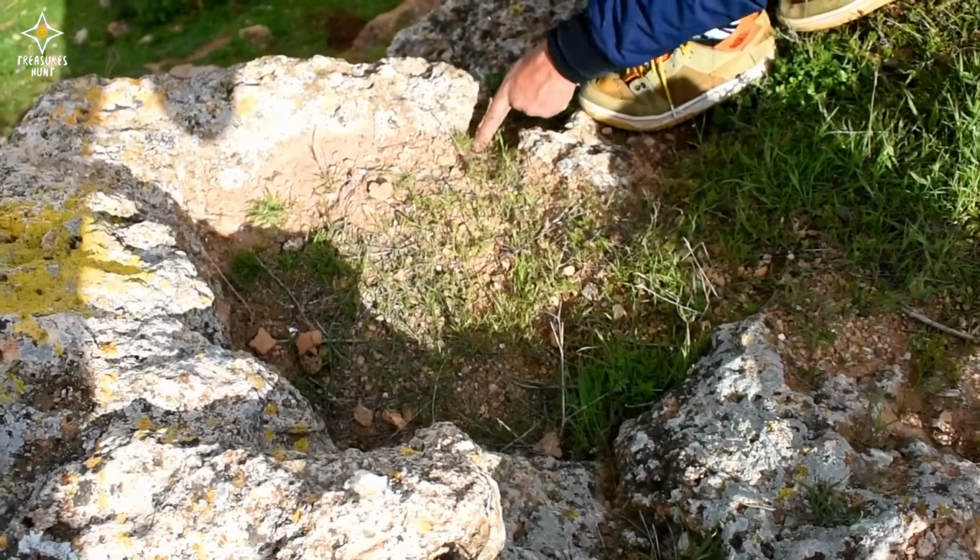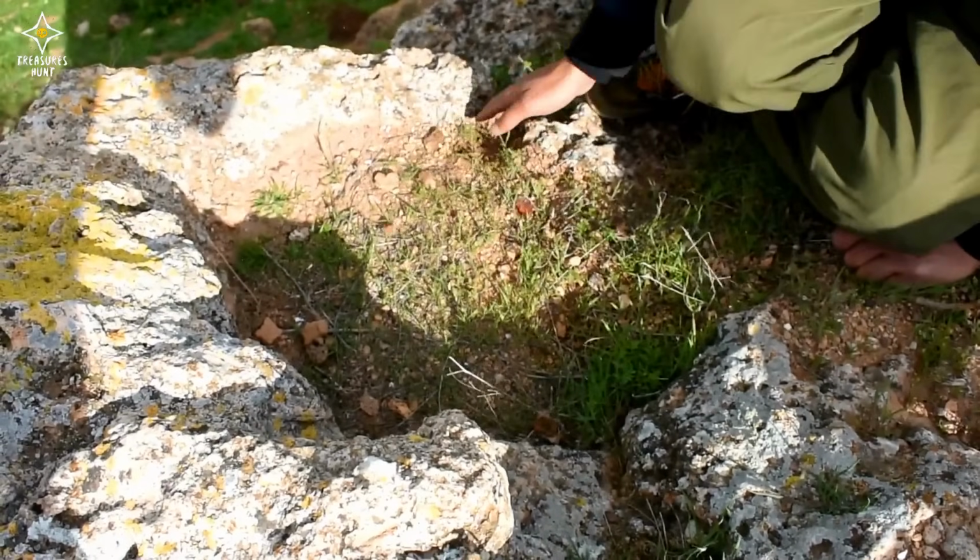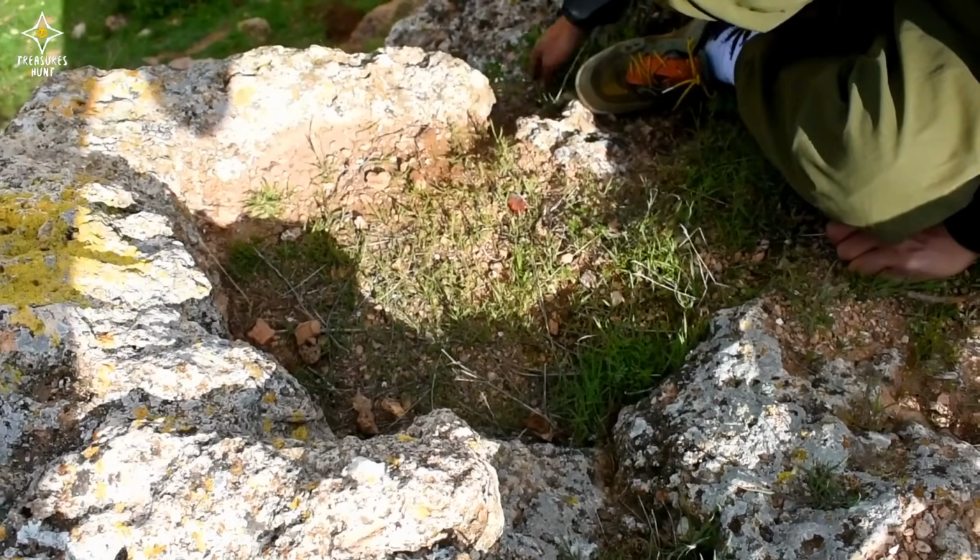Here we have a round hole with a stream of water in it, and this mark is often the target directly below it.